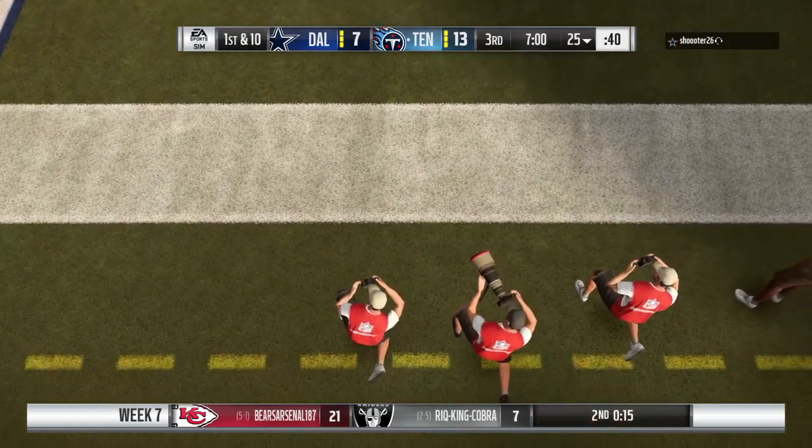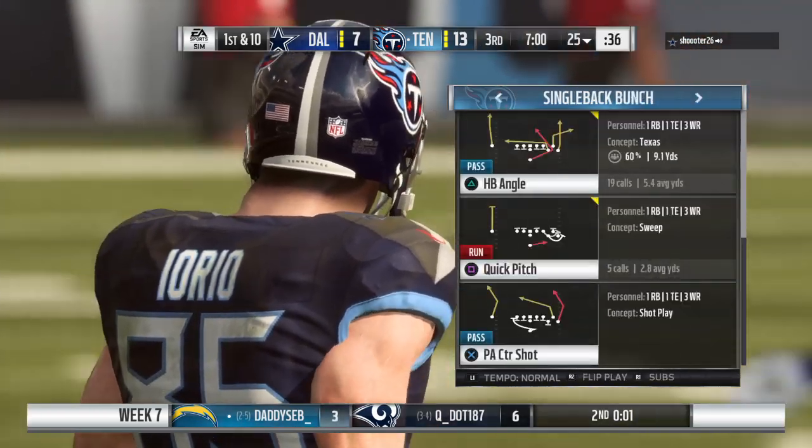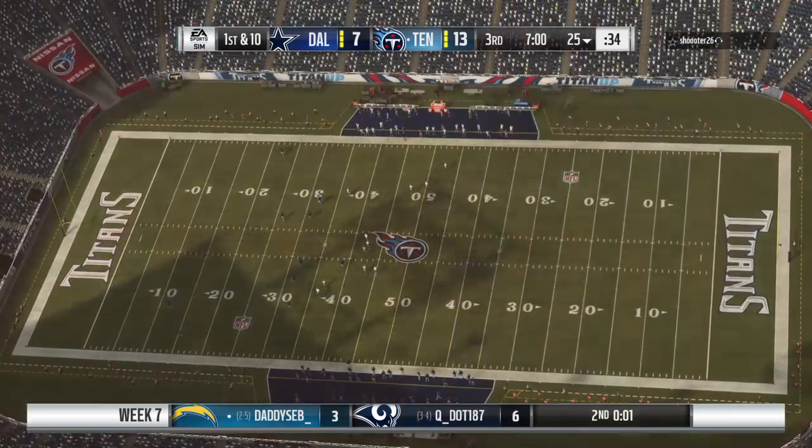And this will not be returnable. It's out of the back of the end zone for a touchback. Out come the Titans now. They have the lead. Now they'll be looking to extend that lead.